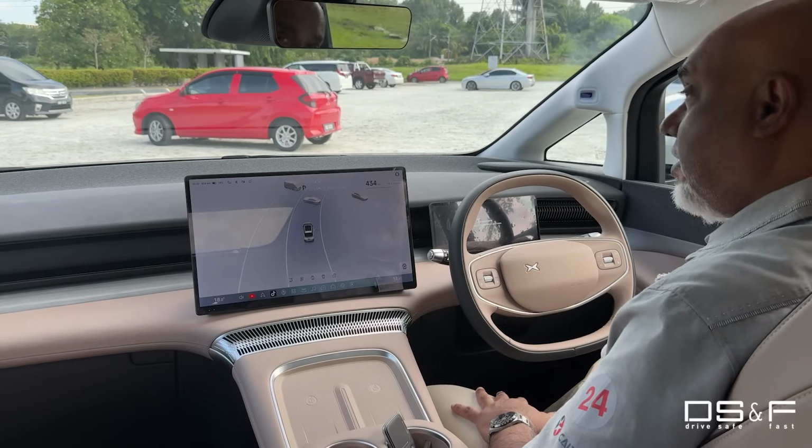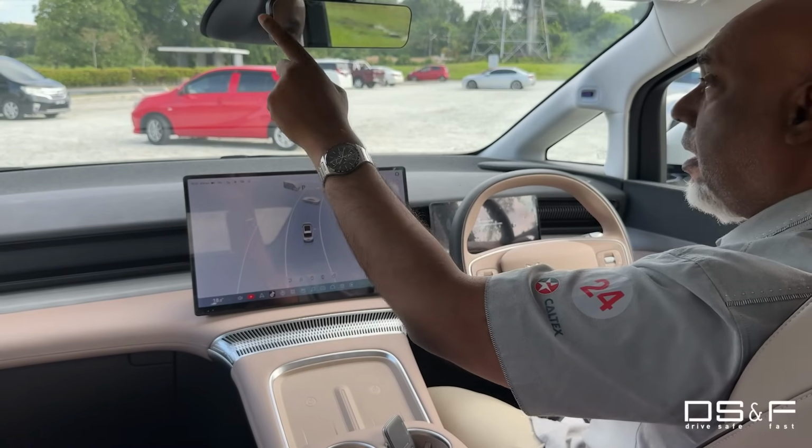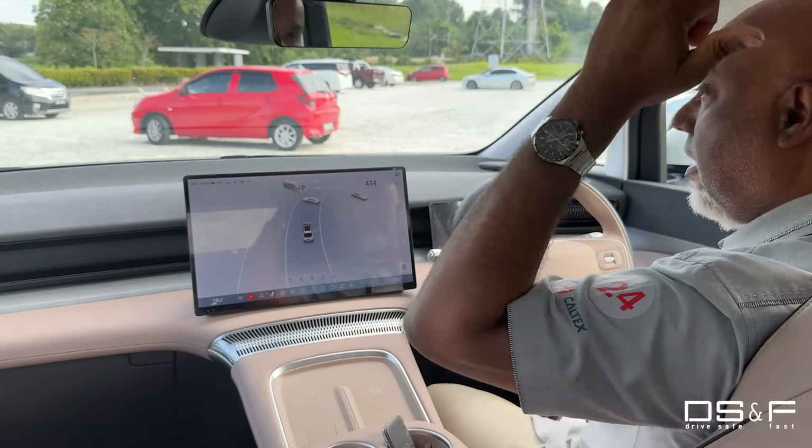A very interesting feature: this rear view mirror can also become a screen. And why? Because when you have the TV screen down, it actually prevents you from seeing through the back.